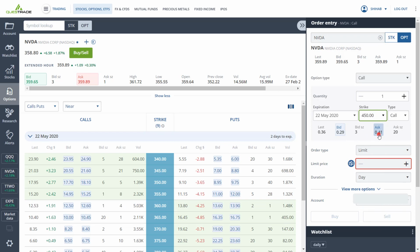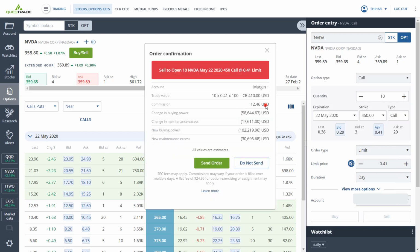And as you can see, it's trading for anywhere between 29 and 41 cents. So I was thinking of doing 10 contracts of that. If I do 10 contracts, let's just see how much buying power is required. And I go for 41. I'm not going to send the order, but just to see what the buying power says.